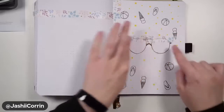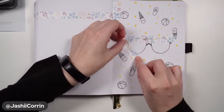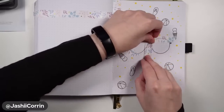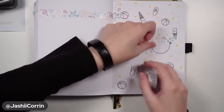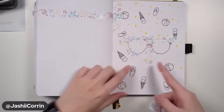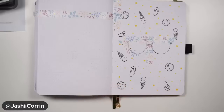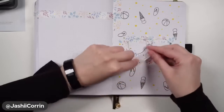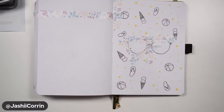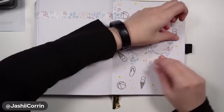Especially because we have such nice thick black lines, it'll be quite easy to see where they're going. And put that one there. And we'll put this one smack bang in the middle. That was a very large piece of tape. Waste, but it's fine. And we're going to put that one there. And we will put two other pieces, one on one side and one on the other.